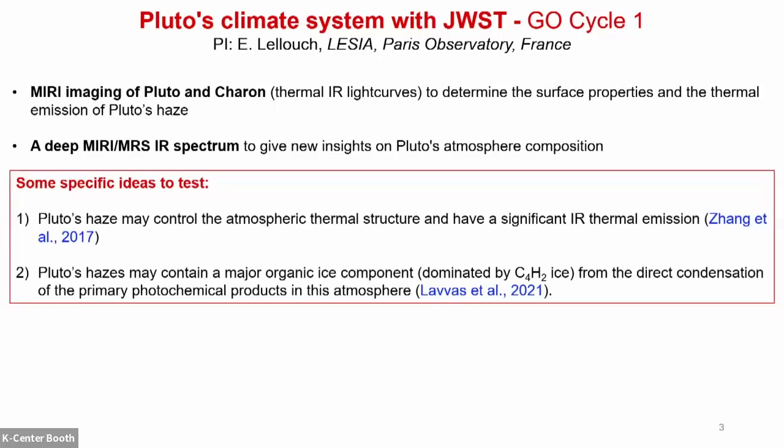With these two observations, there are specific ideas we want to test. First is the fact that the haze on Pluto may control the atmospheric temperatures, the thermal structure. In this case, it should have a strong thermal emission. So that's something we can test with James Webb. And second, there has been a paper by Panayotis Lavvas showing that Pluto's haze may have a strong contribution from hydrocarbon ice, in particular C4H2. This is also something we can test with our observations.